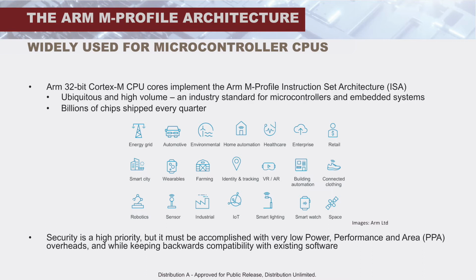This ubiquity and criticality makes them a high-profile target for malicious actors. ARM therefore places a high priority on incorporating the best possible security features to these processors. However, these applications demand state-of-the-art security without significant performance, power, and area overheads, and without rewriting the software stack. This calls for innovative solutions and ongoing research.